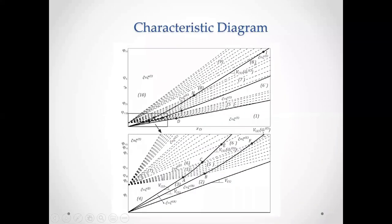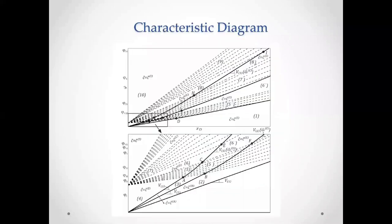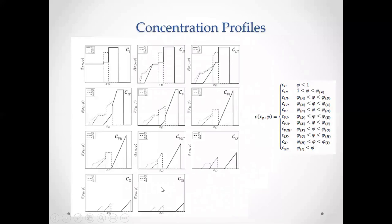In this region, it's hard to see, I know, but between two of these rarefactions, there is a constant state. And then constant states and the jumps for these shocks here. And then it goes developing, you know, that the jumps of the injection to initial condition begin disappearing as time evolves.